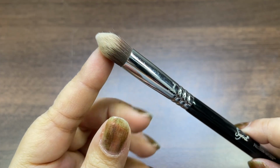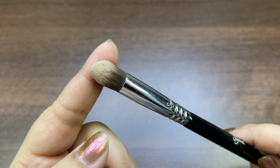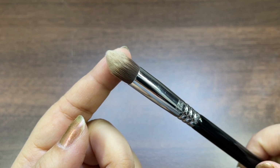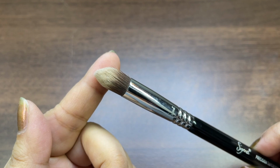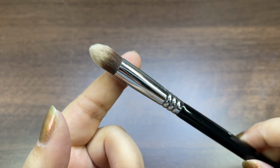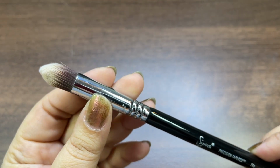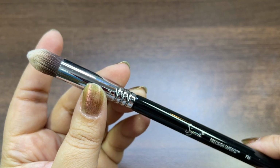Now all Sigma brushes are vegan and synthetic bristles, and they're available on Nykaa, so you can check it out there. They're not the cheapest brushes, but they're not the most expensive either. So if you want to invest in a good solid brush, I would say Sigma is one trusted company. So yeah, this is their Precision Tapered concealer brush.